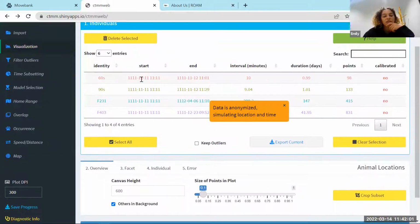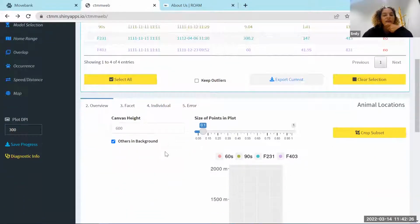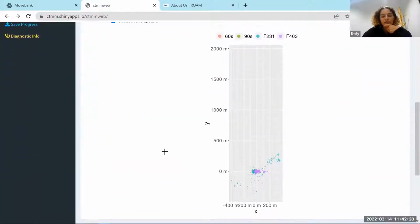And it shows us, much like in R, we have 4 elements. We've got our 2 calibrated data sets and our 2 turtles that were actually tracked. We have a start and end time for each of those tracks, the sampling intervals, so how frequently we were collecting locations, the duration of those tracks, and the number of points that were calculated, or that were recorded, I should say. We also have some nice little automatic plots that we can generate.